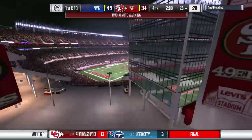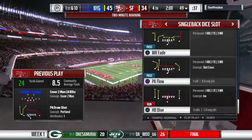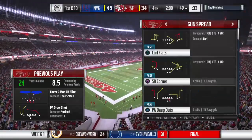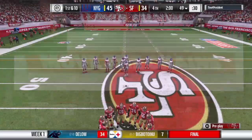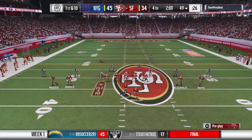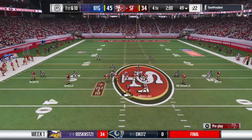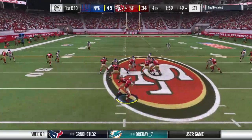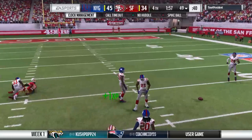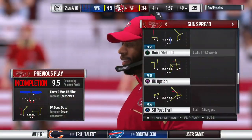Still in the attack. We'll see how they attack him here. And he takes this one just shy of midfield all the way to the 49. They'll put 2 receivers left, 2 to the right. Now a play fake here on first down. And incomplete, a drop there in the middle third of the field. That'll bring up second down.